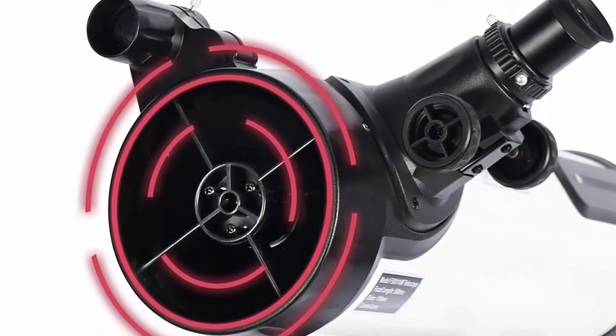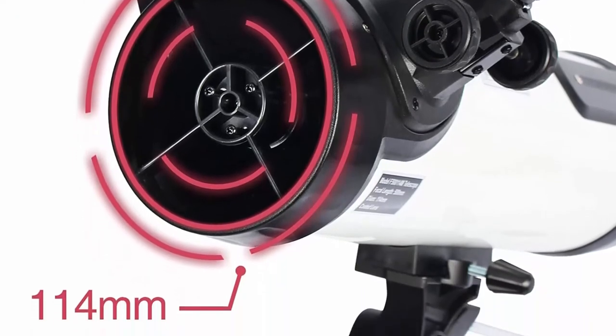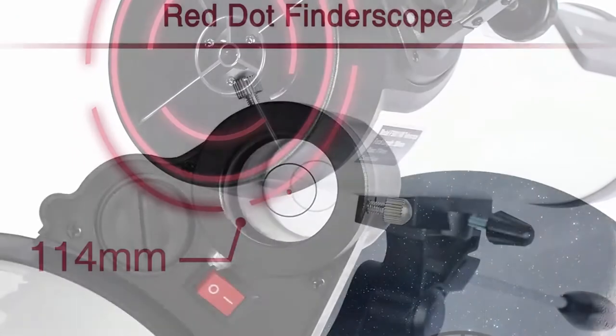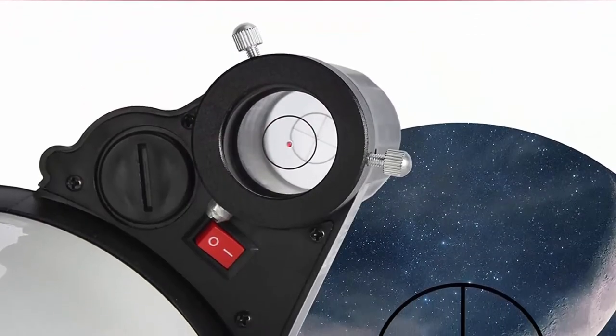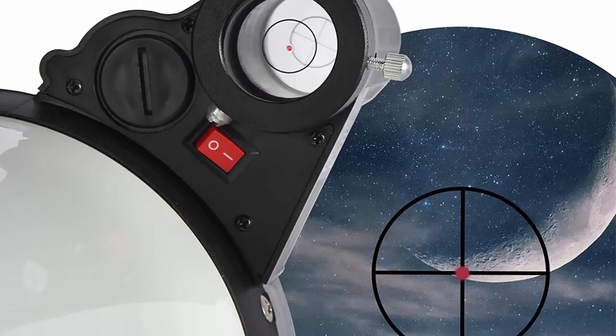Two special accessories. Our telescope comes with an adapter and a star pointer red dot finder scope, which can help you quickly point your scope at objects you want to observe. A 1.25 inch 13% transmission moon filter boosts contrast and the ability to discern detail on the moon.